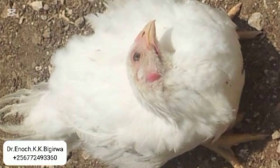Now, Newcastle disease is caused by a virus, and it is common mainly in the dry seasons, and it can cause deaths in large numbers in a very short time. Among adults, you can easily lose up to 80 to 90 percent of the birds, and with the chicks, in most cases you lose all 100%. It can spread across a whole sub-county and even a county.